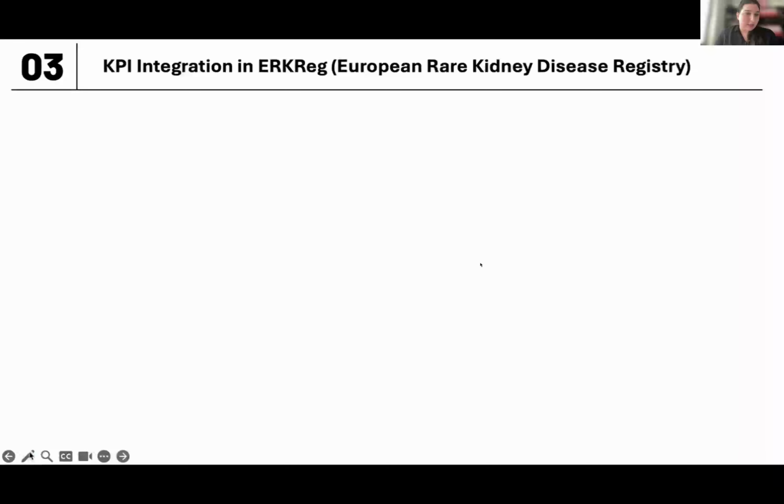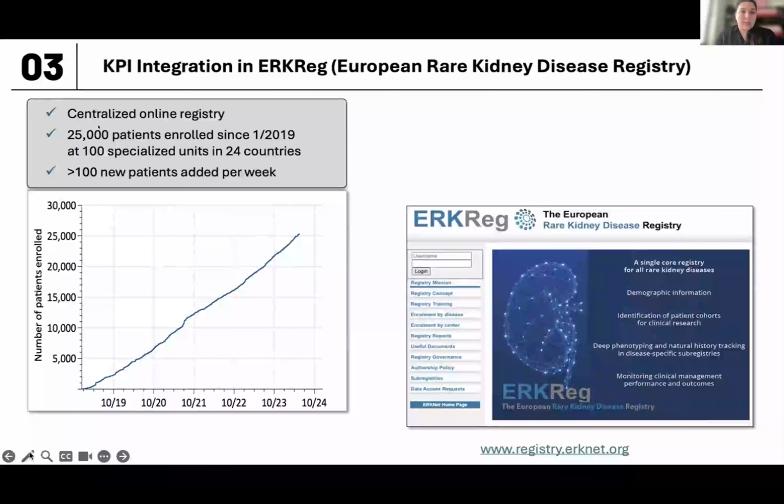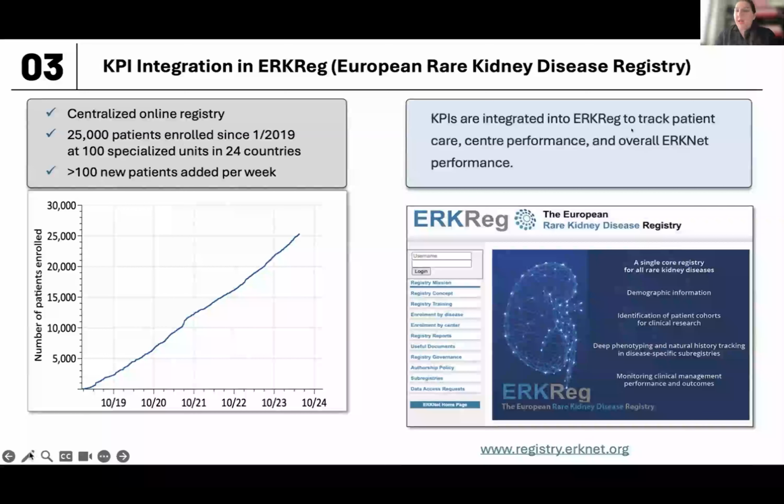So why is ERGREC the ideal source for such a monitoring tool? ERGREC is a centralized online registry, not only for ERGNet members, but also for all interested hospitals around the globe. We collect a basic data set with relevant information for all patients with rare kidney diseases, but we also collect disease-specific information. The registry was opened in 2019, and since then we have enrolled more than 25,000 patients at 100 units in 24 European countries, and our enrollment rate is also quite high, with 100 new patients added per week. So having the KPIs integrated in ERGREC allows us to track the patient care, the center performance, and also the overall ERGNet performance.